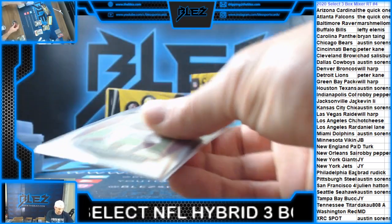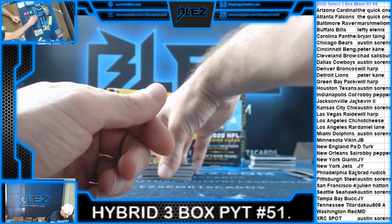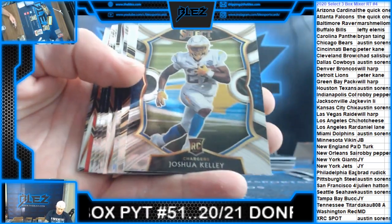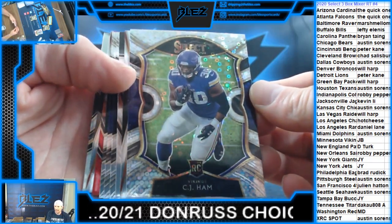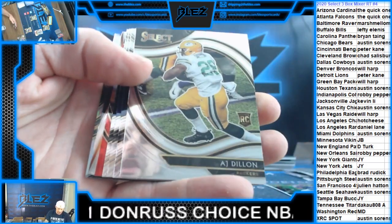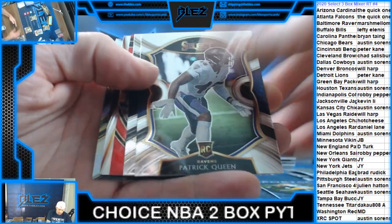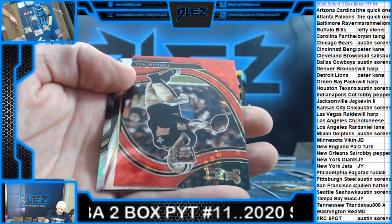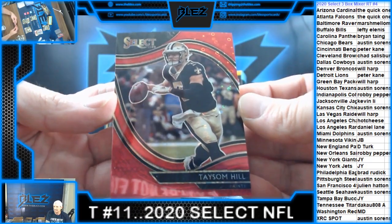All right, let's go on to the next hybrid. The next hybrid, here it is. Mr. Wyoming. Kelly. Bacon, egg, and ham. Van Jefferson. Dylan for the Packers field. Field level red. Taysom. Taysom Hill to 49 field level Saints.